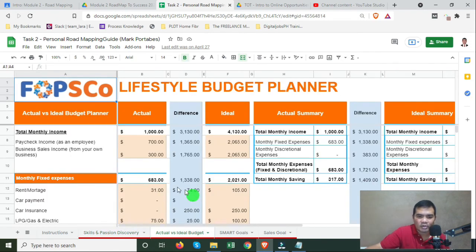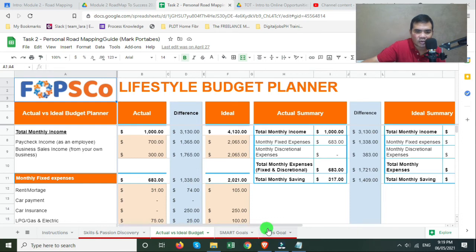Okay, now we go to the, I will move my video here. So this sheet is the actual versus ideal budget. The actual is your current budget now, versus the ideal. Of course, I know the majority of you, including me actually, are not earning ideal income right now. That's why I still have a higher goal, a higher ideal budget. So in this column is the total monthly actual budget. You need to determine this truthfully, so that at least you will have smart goals later on.